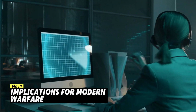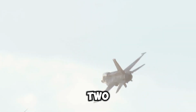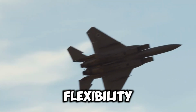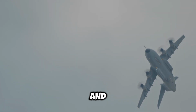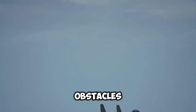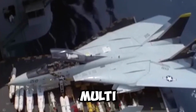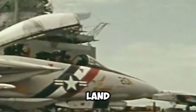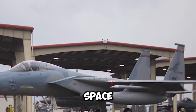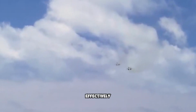Number 1. Implications for modern warfare. The ramifications of this simulated battle go beyond simply assessing two fighter jets. They also point to more general patterns in contemporary warfare, where flexibility, technology integration, and ongoing training are all essential for success in the face of the constantly changing obstacles encountered in today's aerial combat environments. Traditional dogfighting skills must now be supplemented by an understanding of multi-domain operations involving land, sea, air, space, and cyber elements working together harmoniously towards achieving common objectives effectively.